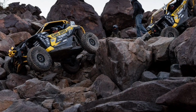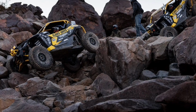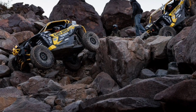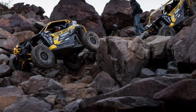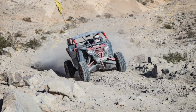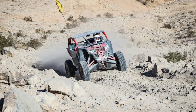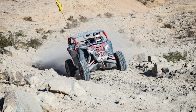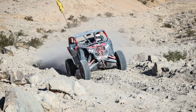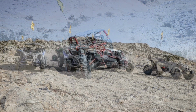The Maverick X3 has 16 different trim levels, but I'm in the X3 XRC Turbo RR, which is Can-Am speak for a UTV that's built for rock crawling. Buyers can also opt for trims that are specifically built for the desert, mud or dunes, with 64 or 72-inch widths and a choice of 2 or 4 seats. My 2-seat tester is exactly like the one Miller used during the race practice, just without all the safety equipment and with smaller, 33-inch tires.